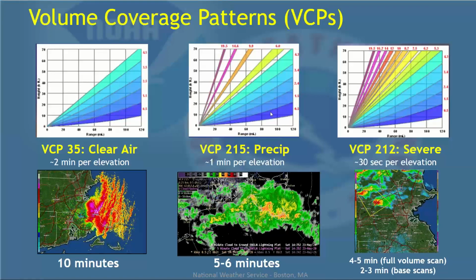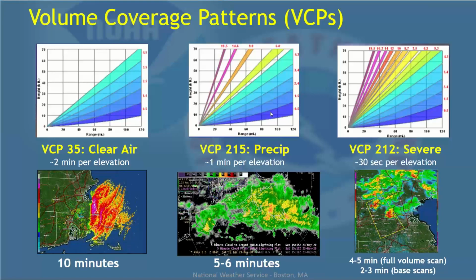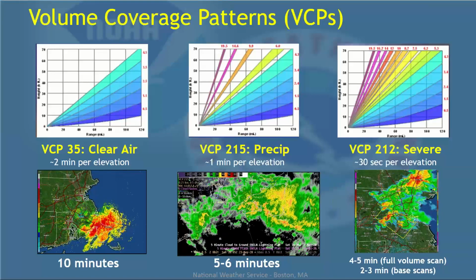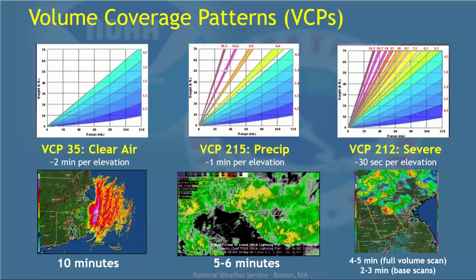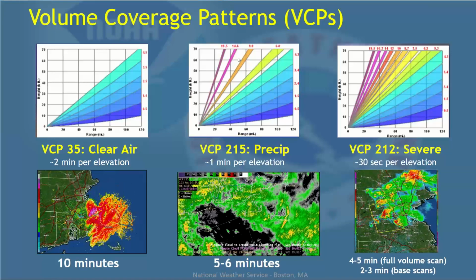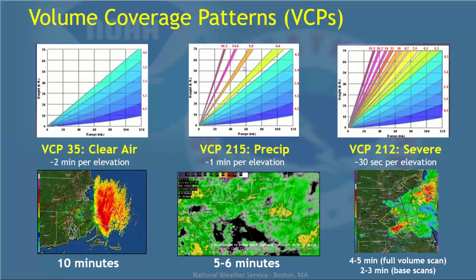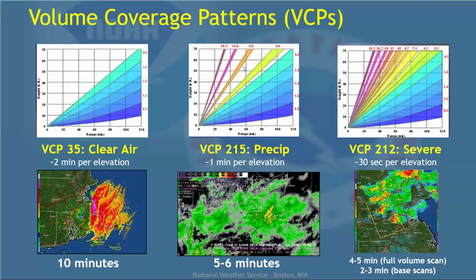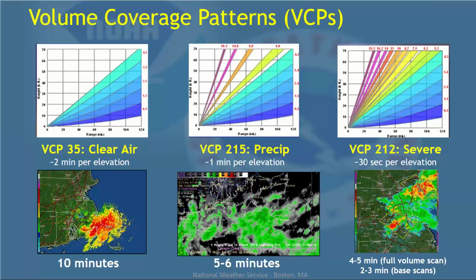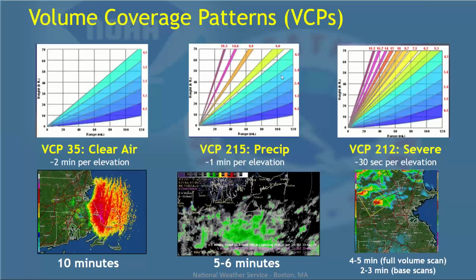In the middle is our precipitation mode, VCP 215. That's a little bit faster, about 1 minute per elevation, and more scans, as you can see, up to about 19.5 degrees, so you're scanning a lot higher. But notice there's a few gaps here as we get up near the top. This will do a complete VCP in about 5 to 6 minutes, and an example is there on the bottom of some showers and thunderstorms near our south coast.